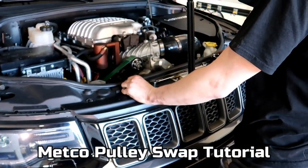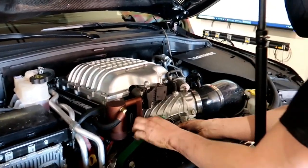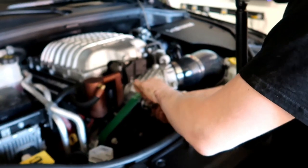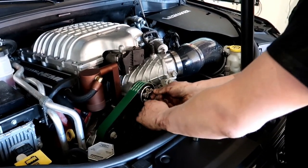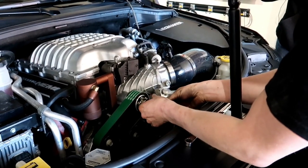These are all aluminum, so you just don't want to over tighten it. Okay. Yeah, what you want to do is get them loosened a little bit. They're not going to be super tight to begin with. Just crack them all. You just want the belt on it. Okay. Do one at a time.